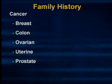After the medical history, it comes the family history, okay? It is important that we know the family history because it can help us identify people with a higher than usual risk of having common disorders such as heart disease, diabetes, high blood pressure, strokes, and some types of cancer. Now, the types of cancers that we're concerned about are breast, colon, ovarian, uterine, and prostate.